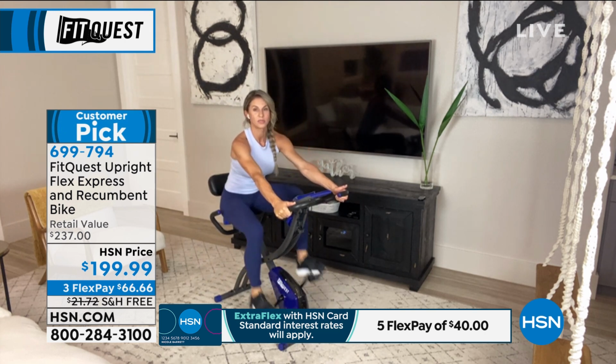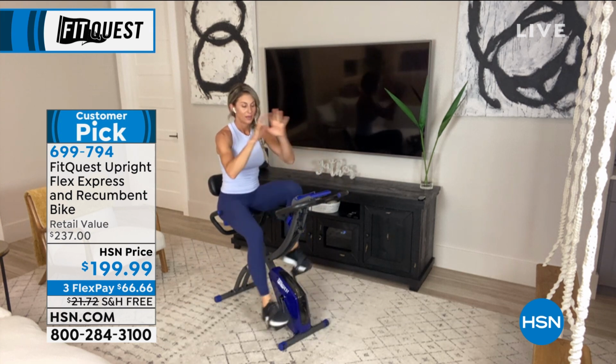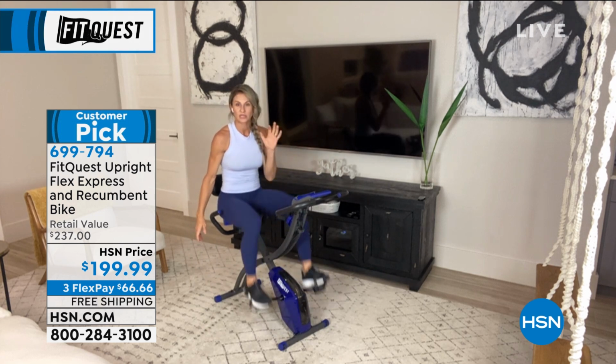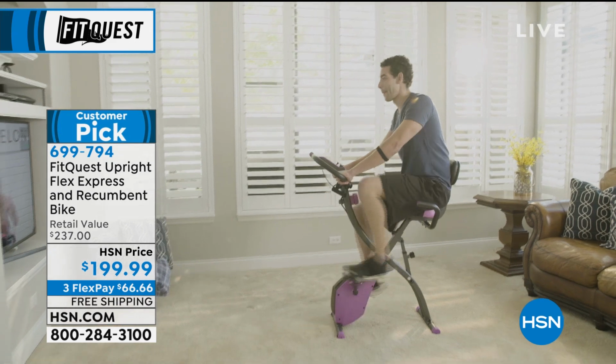It doesn't wobble side to side, so you're gonna feel really stable and sturdy on this piece of equipment. Lots going on. You've got time, speed, distance, calories on your LCD screen. That's nice and big, so you're not gonna need your reading glasses for that.